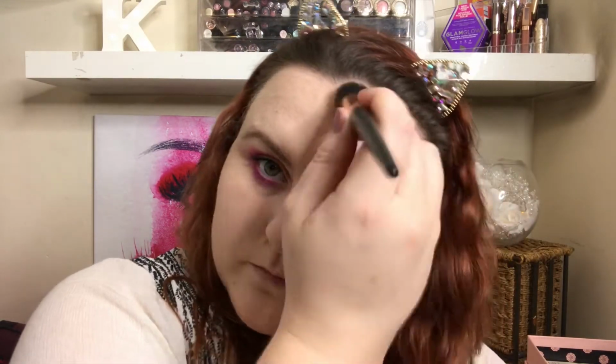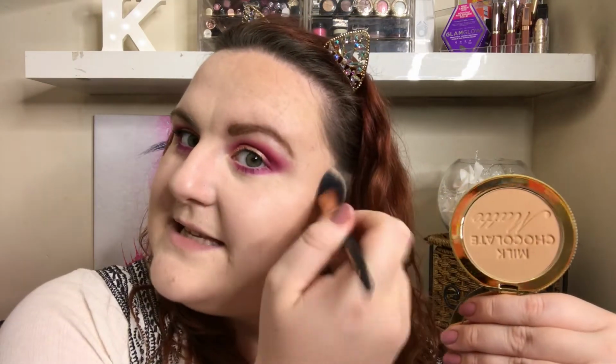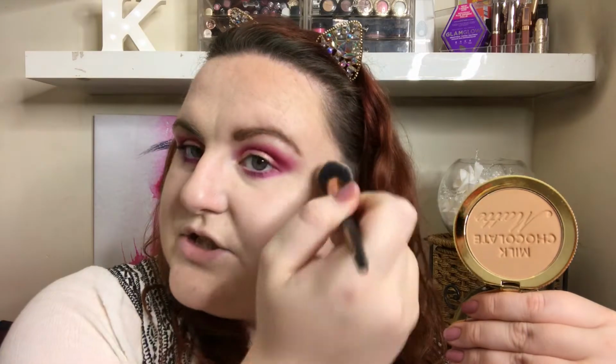Right, so I'm just going to work that in. It looks like a good colour. It definitely warms my face up. Okay, so that's the Too Faced side. I do like it. It is actually a really nice colour and it shows up. Yeah, it's pretty decent actually.